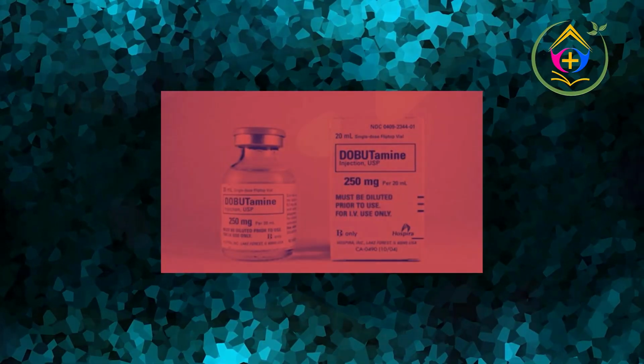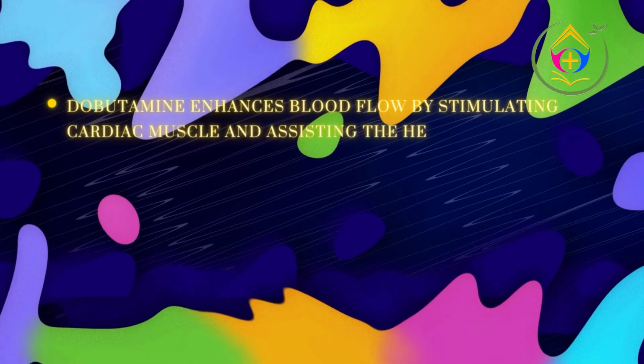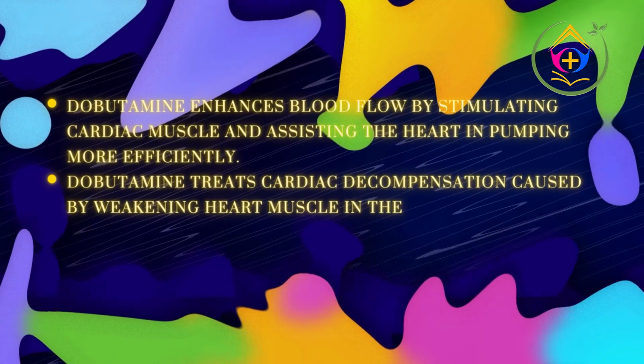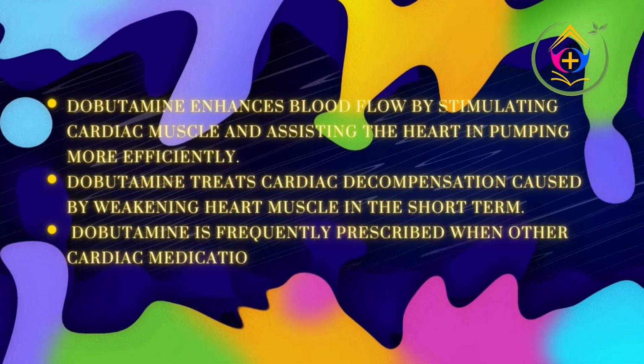Dobutamine. Dobutamine enhances blood flow by stimulating cardiac muscle and assisting the heart in pumping more efficiently. Dobutamine treats cardiac decompensation caused by weakening heart muscle in the short term. Dobutamine is frequently prescribed when other cardiac medications have failed.